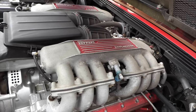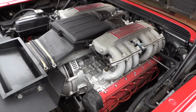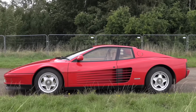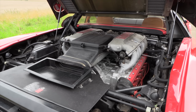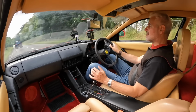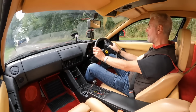A lot of people think these 12s are boxer engines. They're not. This is a 120-degree version of the original V12 that was in the Daytona. But really, mid-engine GTs, as we've seen, don't work. The trade-off with having the engine with the gearbox underneath, as this has, is that the engine is way too high. And I've driven a few of these now, and it always surprises me just how obviously you can feel that. You can feel that the weight is high up.